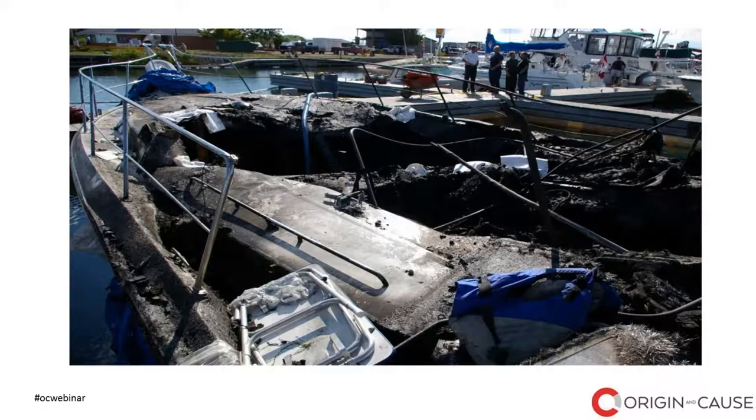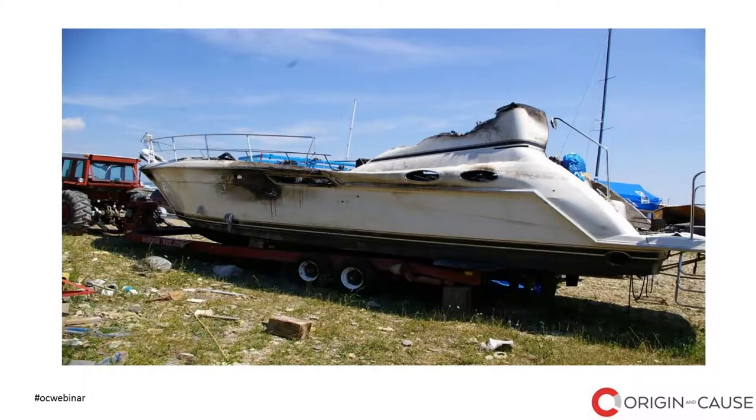And another photo, and again, this is looking forward. You can see the cabin area has been consumed. Basically, the entire boat is destroyed. Now we're on dry land, and now we can get into a more detailed examination to figure out what had taken place and what the root cause of this incident was.